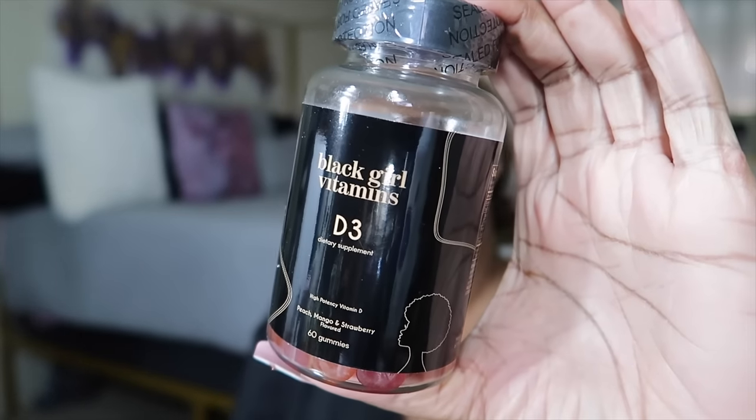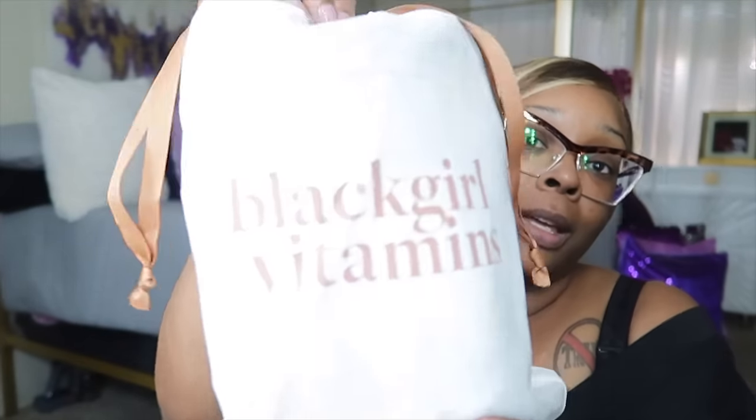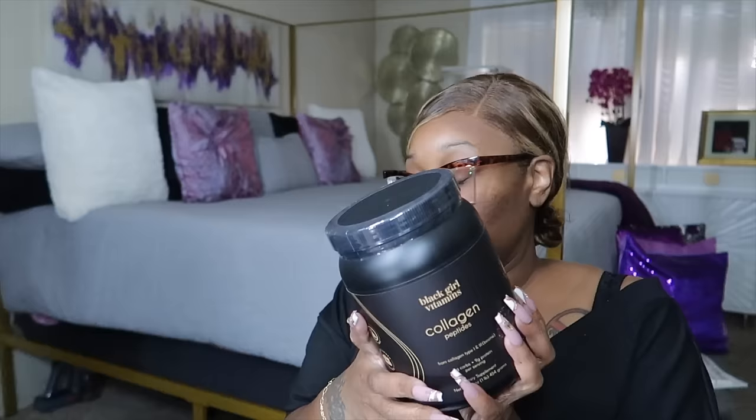Let's just see what they sent me. How about we start with D3, which is what we need for energy and etc. We got some hair, skin, and nails. Then I got a bundle. Look at this cute bag. What is this? Look what I got. We should start them together. You don't see that on Instagram? Black Girl Vitamins. And this is collagen, which is very much needed for menopause.